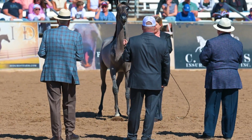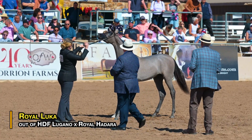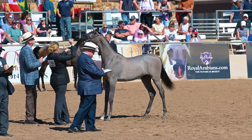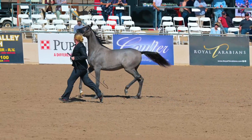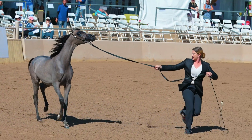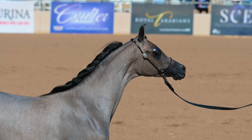We welcome back for presentation number 1195, Royal Luca. His sire is HDF Lugano, and the dam is Royal Hadara. He's got kind of a blue tint almost to the gray coat that looks really cool to me. And he's really smooth at the trot too. Here we slow down the action and you can see just how smooth that trot really is. And a nice, really close look at that head.